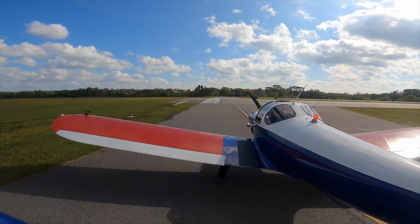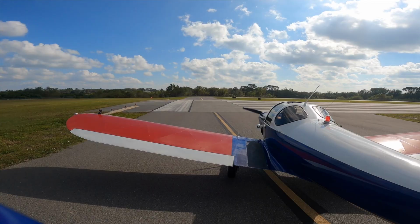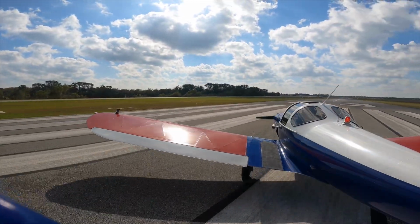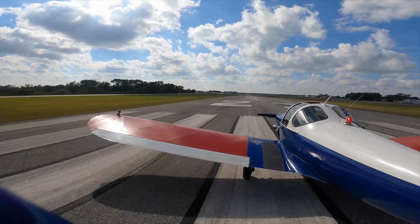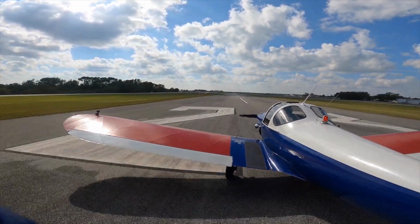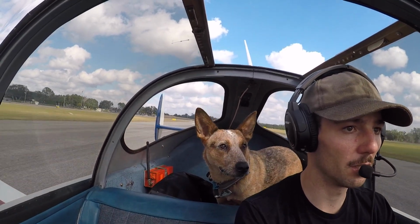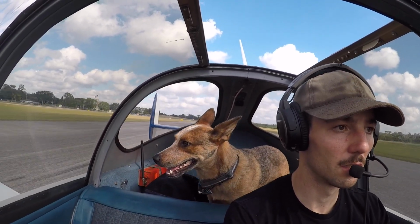Alrighty. I don't know why they're using this runway. We literally have another runway that the winds are favoring.